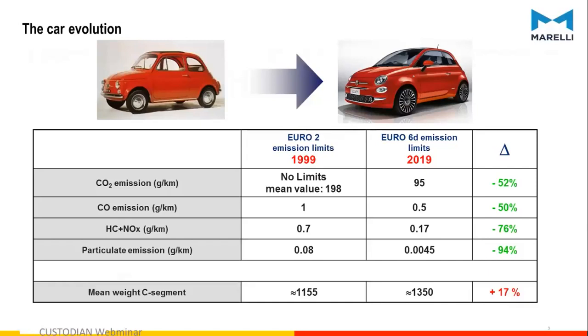So the car now has improved a lot, but somehow I have to pay the bill of such green numbers here. And actually I see the bill in the weight, in the mass of the car. So I compared the average mass for the C segment. Just to understand each other, C segment is a vehicle as big as a Volkswagen Golf. And the mass of the car has increased by 17%.